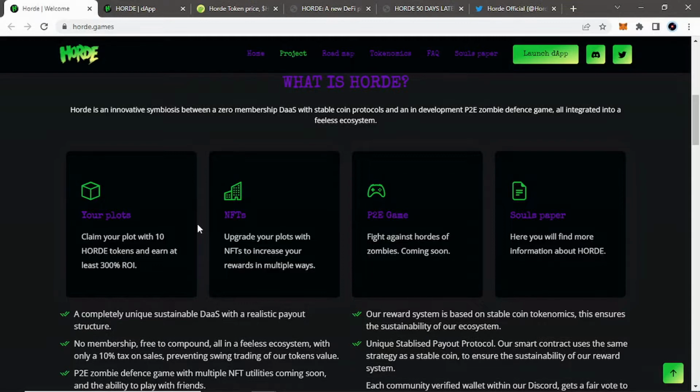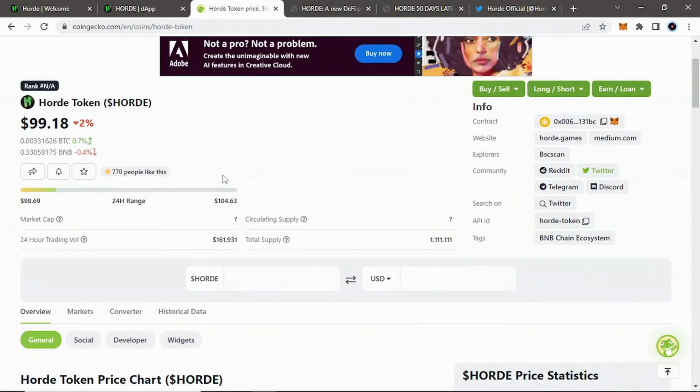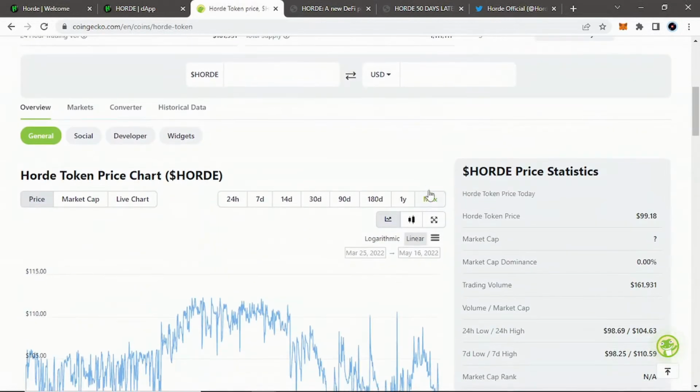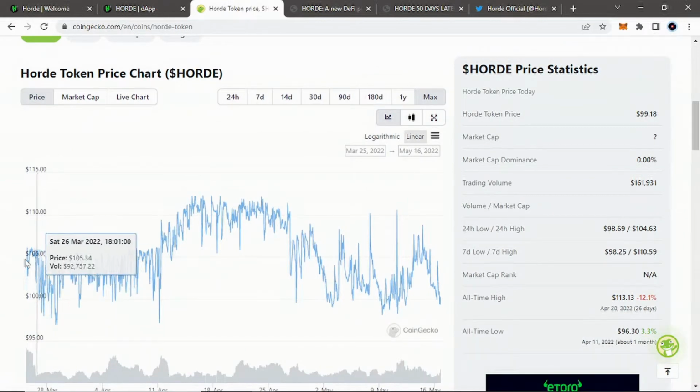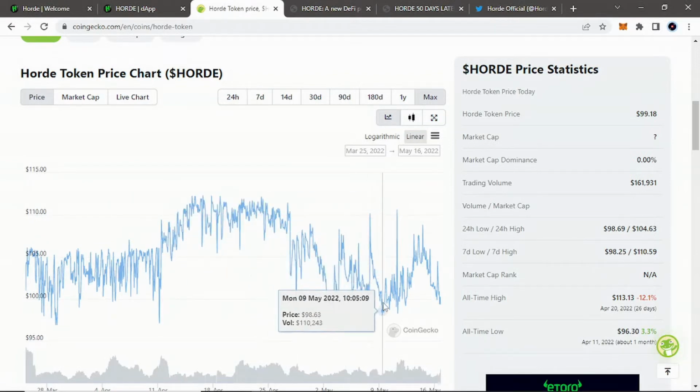Now, the cool thing about Horde is that they have mechanisms in place to keep their price stable. If we look at the Horde token, right now they have a mechanism to stay about $95 to $110, and they've been doing that, especially in current market conditions. This project launched towards the end of March of this year, and if you look at this chart, it's been staying stable within that protocol range that they have set. It's pretty cool to see, especially with the current market conditions.